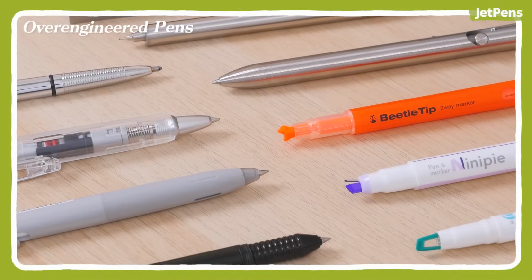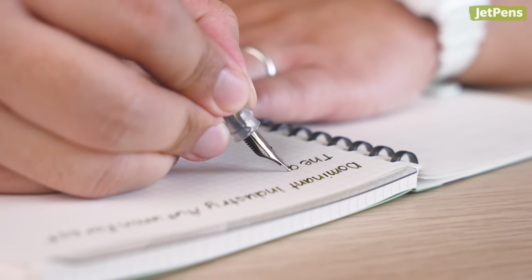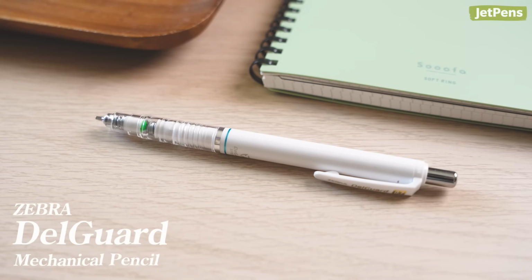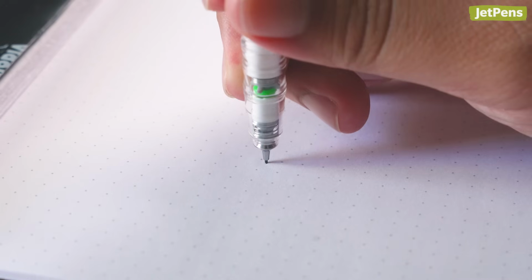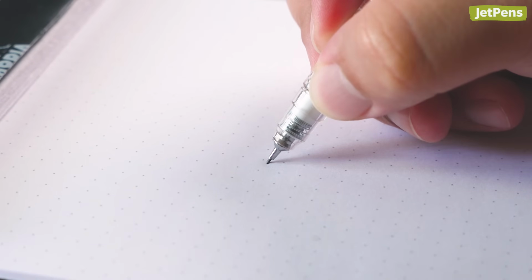Don't even get me started on all the amazing technology. Try a variety of writing instruments to see what works for you. I'm a heavy-handed writer, so when I tried the Zebra Delguard mechanical pencil for the first time, something just clicked. Pun intended. The graphite protecting mechanism has saved me from breaking my graphite countless times over the years.